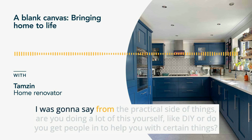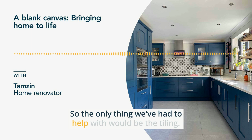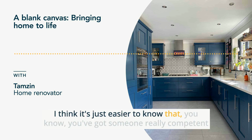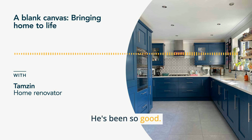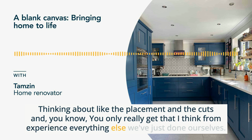I was going to say, from the practical side of things, are you doing a lot of this yourself, like DIY, or do you get people in to help you with certain things? So the only thing we've had help with would be the tiling. I'm just not confident in doing that. I probably could do it, but I'm just too scared. I think it's easier to know you've got someone really competent, and we've used a local tiler for all of our tiling projects. He's been amazing, so good thinking about the placement and the cuts. You only really get that from experience. Everything else we've just done ourselves.